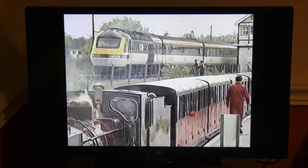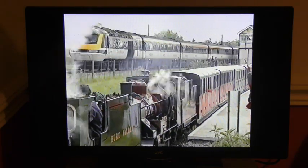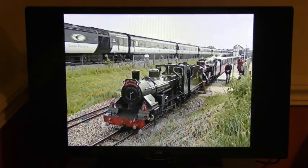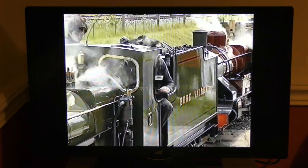Only opened, shows how long ago this was made. I loved this railway. I went on this railway in 2016. Running double-headed. Loved it. It's not as good as the Romney, Hythe and Dymchurch Railway, but I really love this railway.